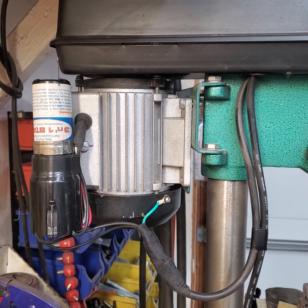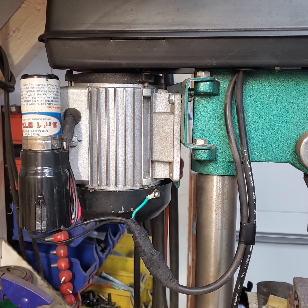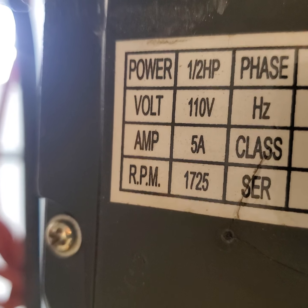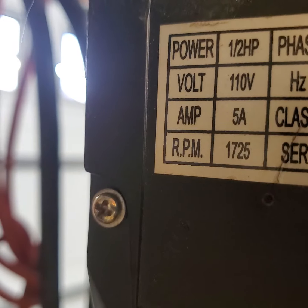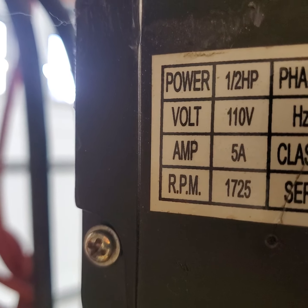But putting this relay on gave me the idea. So let's look at the name tag on this motor and see what we have. Okay, I'm reaching way around the motor. It's a half horsepower at 5 amp. Remember that, half horsepower, 5 amps.